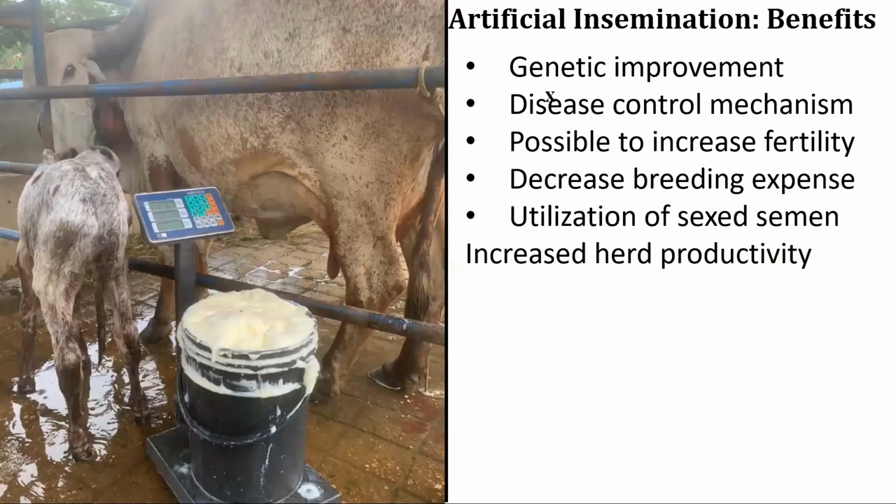So I was talking about the benefits of artificial insemination. Artificial insemination can be used for genetic improvement, such as increased milk production and fast growth rate in beef cattle. This is important, it is in line with the national livestock transformation agenda.